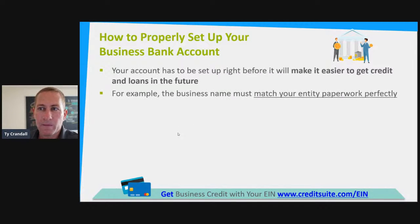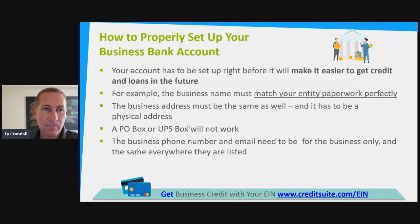So, how to properly set up the business bank account. It's got to be set up the right way, and you've got to get it set up before you can start getting credit and loans. So if you want to get money for your business, you need to get this done. For example, the business name needs to match all of your paperwork. This is one of the things lenders and credit issuers look at too. Your business name, your business address, your phone number, any of that stuff needs to match everywhere.